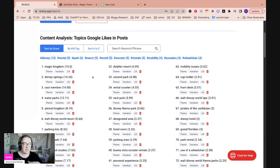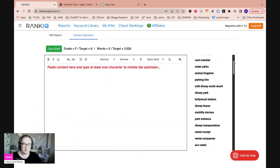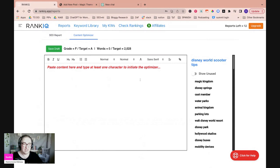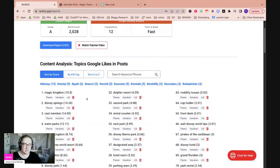If you look up here at these hashtags, this tells you how many times that tag is used in this report. And now, again, if you go to the content optimizer over here, you're actually going to get the same information right here, but it's just the keywords. It's not the theme variation and LSI.